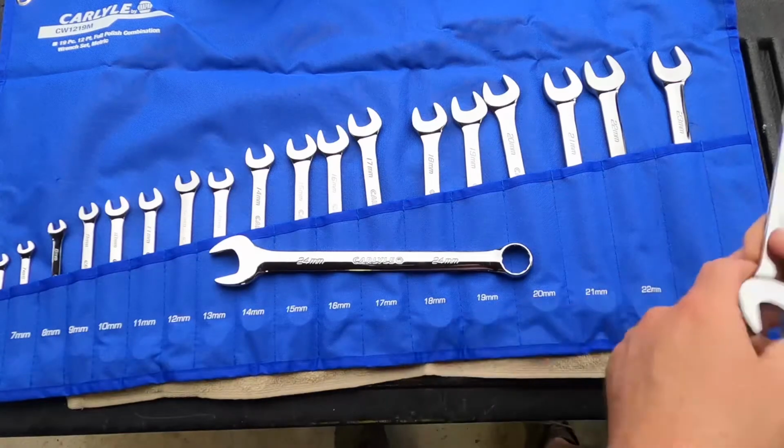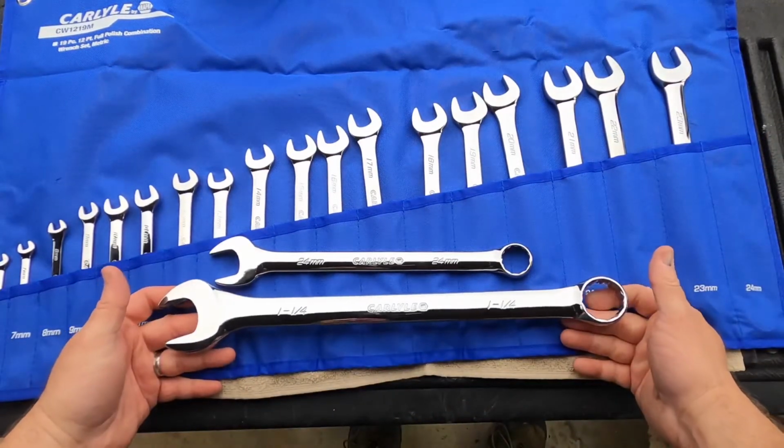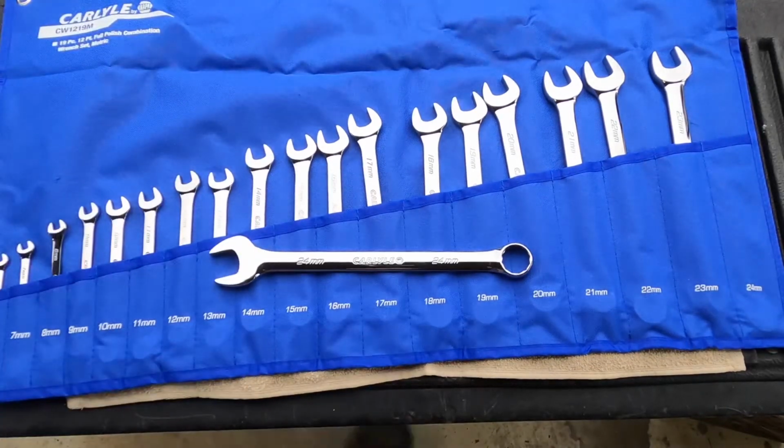Yeah, that's similar. Why did I get a bigger wrench for my big wrench? Well, that's just the way the sizes run. That's why. And there's my answer.